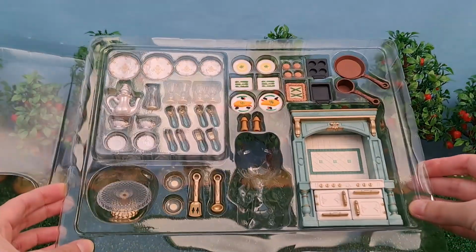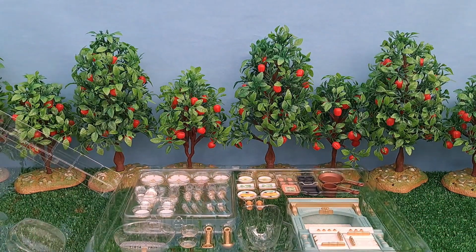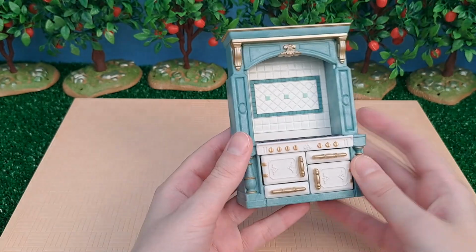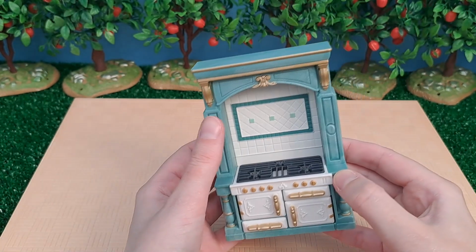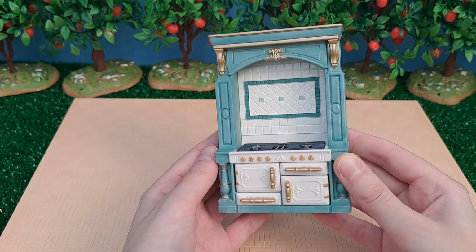Then we've got all the accessories laid flat, and I think I'm just going to adjust the camera angle so we can take a closer look at them. So first up is the largest piece in the set, which is the cooker piece. This is beautiful. The details on it are so lovely. I love the colour as well, this lovely turquoisey green and the tiles on the back.